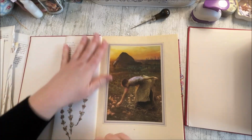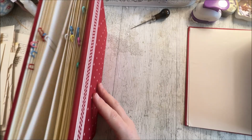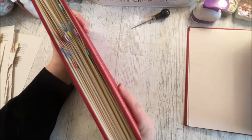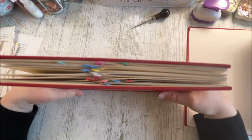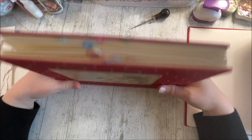But yes, so that basically is the structure. So I'm not going to show you any more today because you need to now go and get a book. Oh, that sounds terrible, isn't it? Crikey, if all you've got is the Argos catalogue, you could do this with that, you know that? You really could. I don't think there's any book that you couldn't do this with.